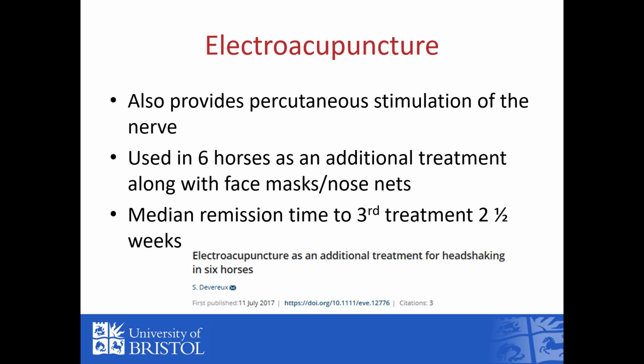Moving on from there, electroacupuncture has been developed for use based on the work that we did on EquiPENS, and it also provides percutaneous stimulation of the nerve. And it was tried in 6 horses alongside face masks and Nosenet, and had a median remission time of 2.5 weeks. What's good about it is it seems to be cheaper and therefore more accessible, and the neuromodulation is not available all around the world. But obviously the data are 168 horses compared to 6. There's a very big difference in the quality of the data we've got on this.